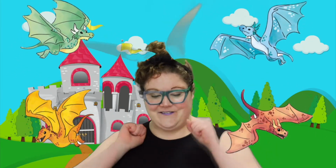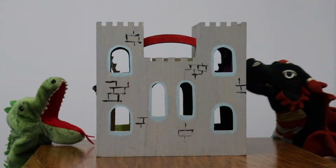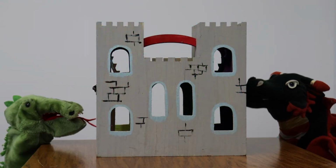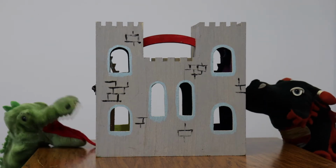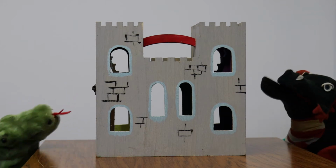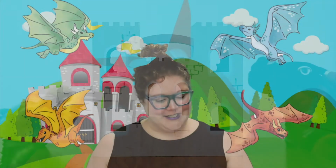Who's got a tail that's long and spiked? Dragons have tails that are long and spiked. Who gives princesses a fight? Dragons give princesses a fight. Long and spiked, princess fight. Must be dragons, must be scaly dragon friends.